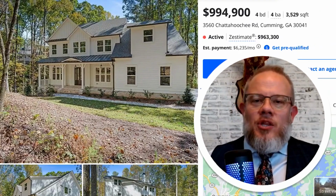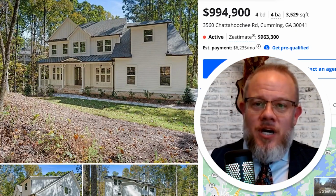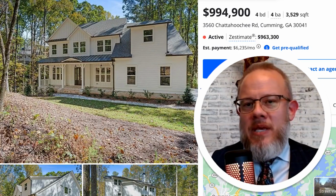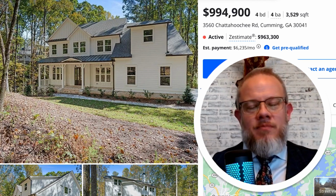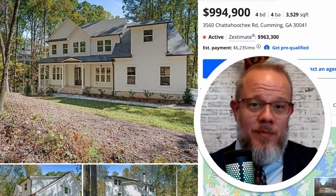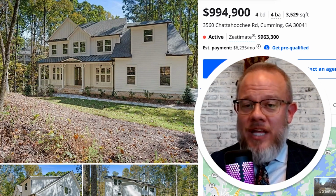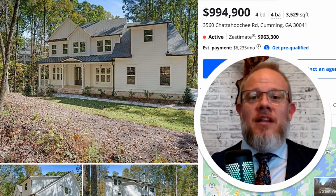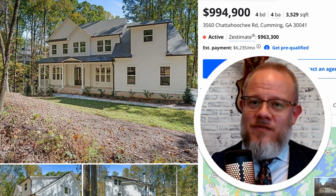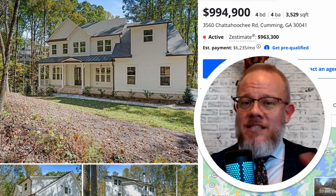All right, let's take a look at Cumming and what you can get for just under $1 million. Now, this house might be a little bit bigger, a little bit less money than Alpharetta, but this is still another primo location. So again, know that this home price may be inflated just a little bit, and here's why. One of the biggest lakes in the southeast, Lake Lanier, a large portion of that lake is located in Cumming. So this home basically sits on the lake.